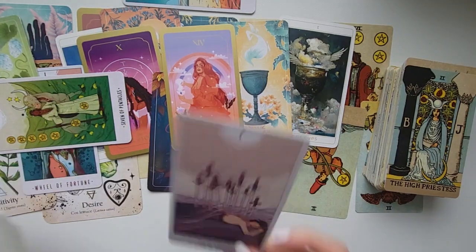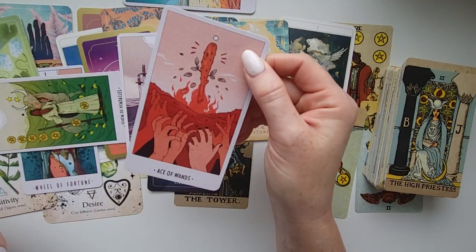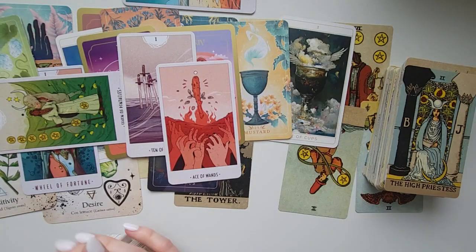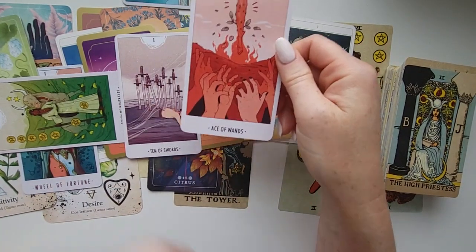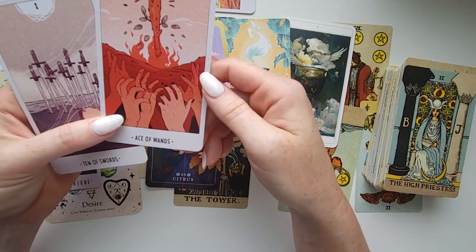Ten of Swords. Because they've been betrayed. I feel like they betrayed you. There has been a third party. And I feel like that may be part of the entrapment as well, is that there has been a betrayal, an infidelity that they don't want you to know about.